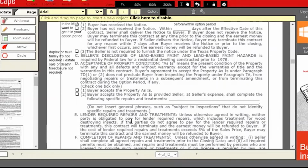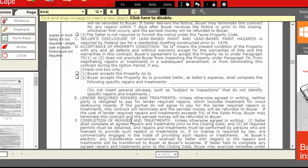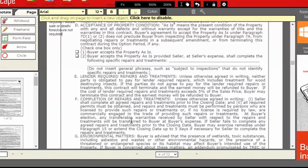Gotcha. And a lot of people don't understand, if this buyer accepts the property in as-is condition and you check that first box, that doesn't mean you're not going to renegotiate for repairs. You're still likely going to do that during your option period. That just means, like the second option, you can say right now I can see I'm in this house and that window is foggy, it's broken. I want to change the panes out. I would write that right there: third most western window in the master bedroom is foggy and needs to be replaced.